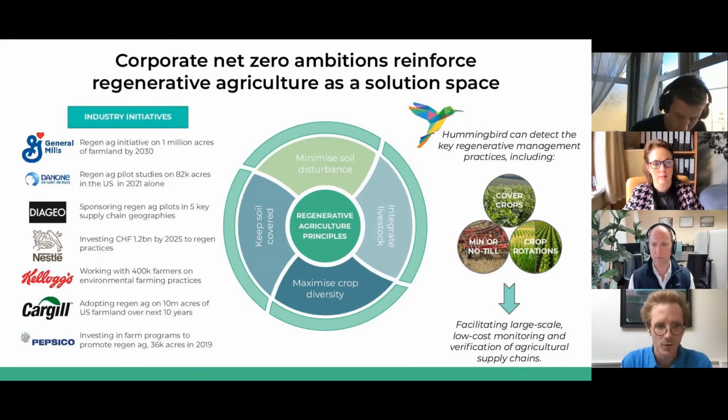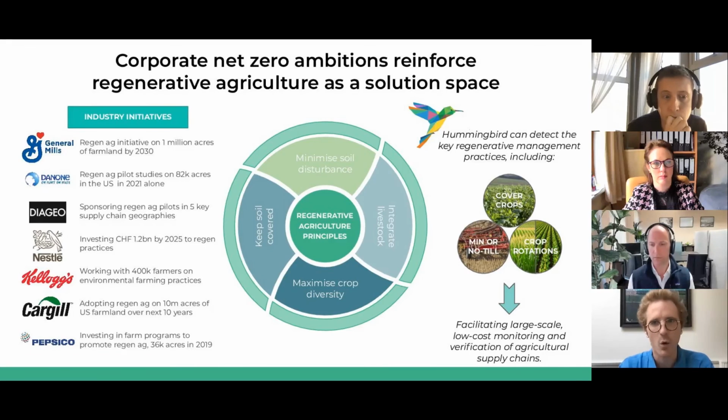There's a groundswell of activity from both the big food value chain, as well as from governments and indeed investors and lenders to increase the prevalence and adoption of these sorts of practices. And whether it's the outcomes, for example, detecting soil organic carbon or other soil restoration metrics, or just verifying the practices and monitoring those at super large scale, that's a core component, and that's really what Hummingbird is looking to provide.